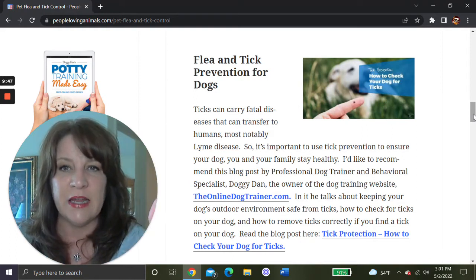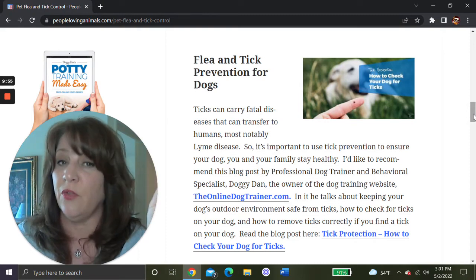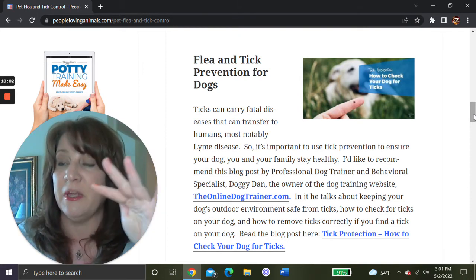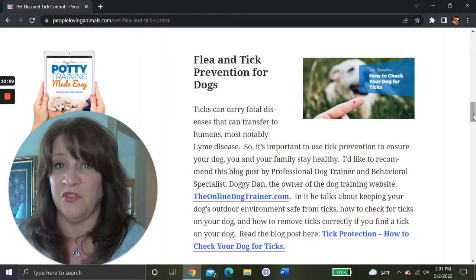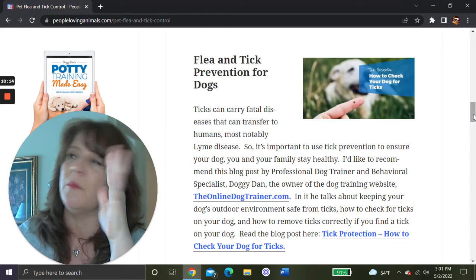Well, the advice that I got online, and the same advice that Doggy Dan gives, is that you have to kill that tick. You don't just put it outside, don't even flush it down the toilet. You got to kill that thing. And they suggested dropping the tick into rubbing alcohol. You got to make sure they're good and dead. Guess what? I did that. I put the tick into a little thing of rubbing alcohol. I am telling you, the thing swam for a couple of minutes. The thing was swimming around. It's like, oh my God, I get the creeps.